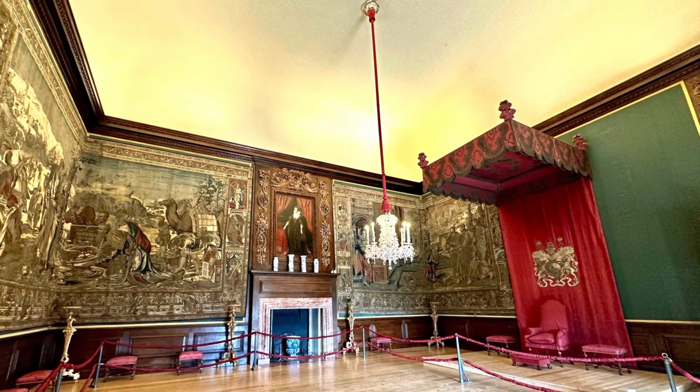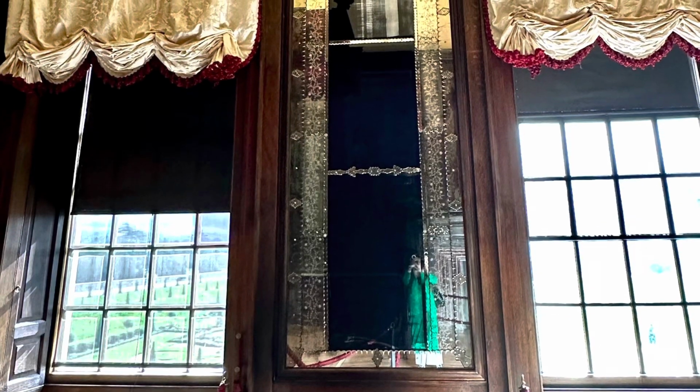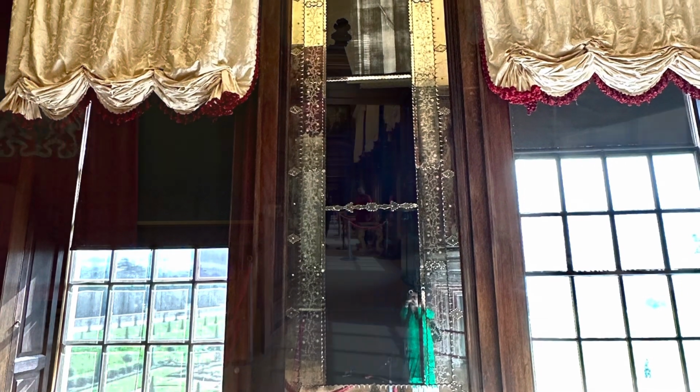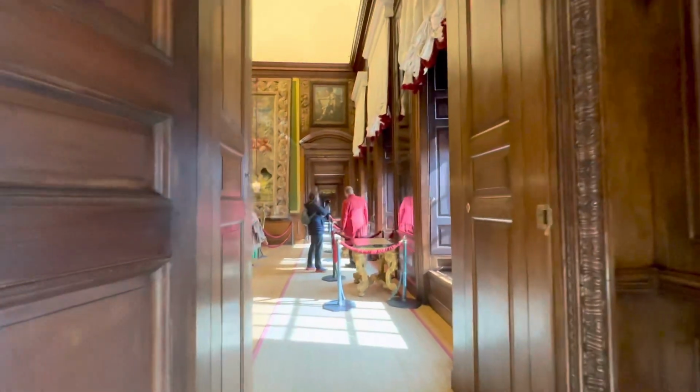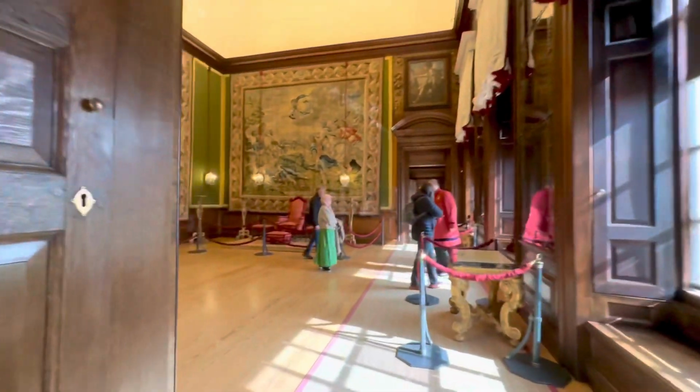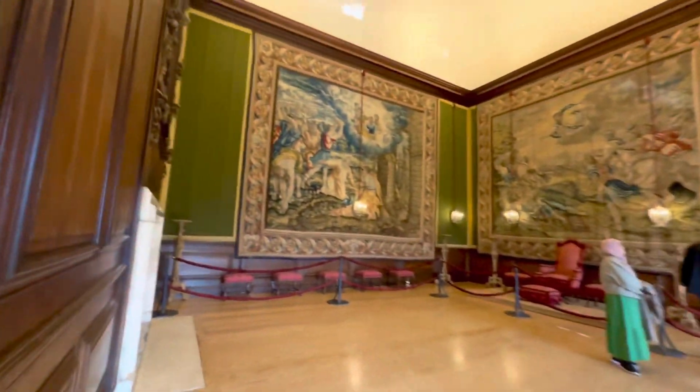In 1986, this area of Hampton Court had a severe fire, but luckily most of the furniture was saved. Fire destroyed the entire ceiling and the crystal chandelier. The room was eventually restored.